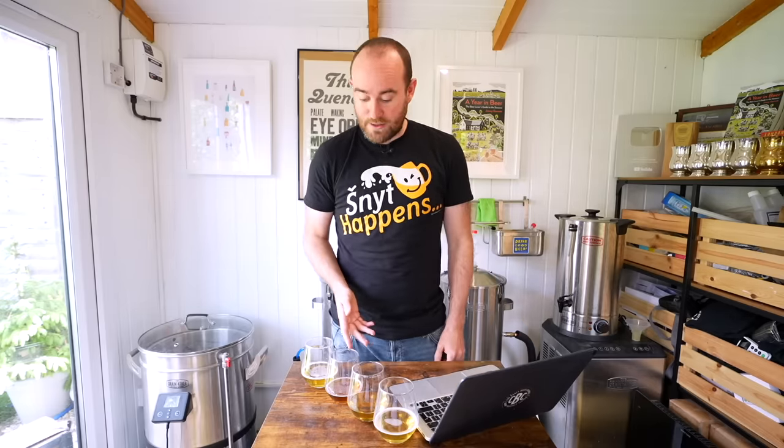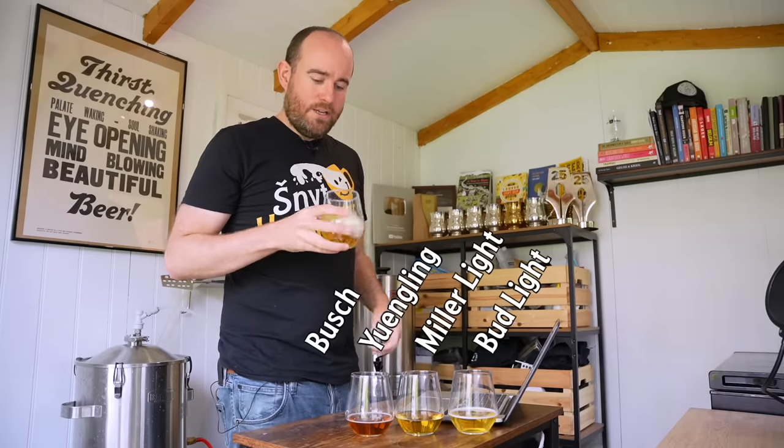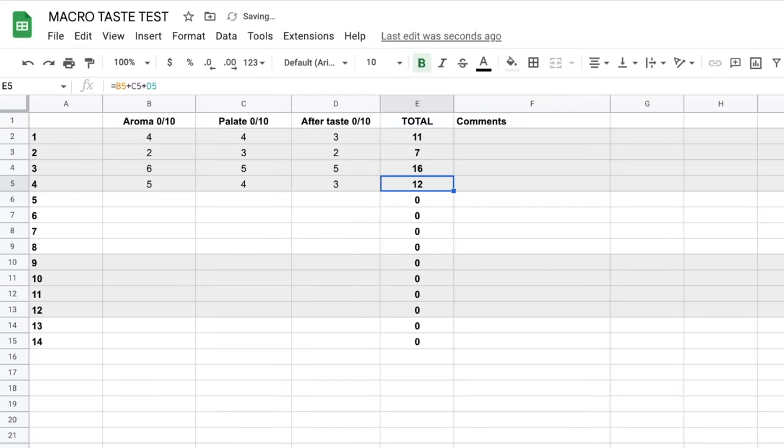I mean, I can only suspect that that's the Yingling, because the Yingling is like an amber lager. I think it was originally a Vienna lager. Right, this one. Yeah, I mean, that's got some honey and some biscuit. That's all right. Nice aroma, decent enough palate, nothing going on at the end. Well, that puts it in second place.